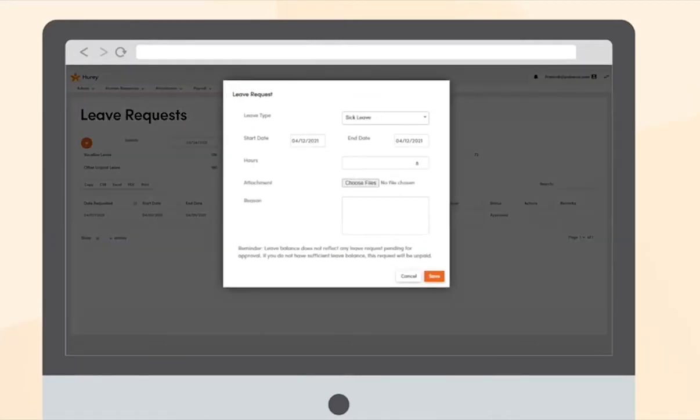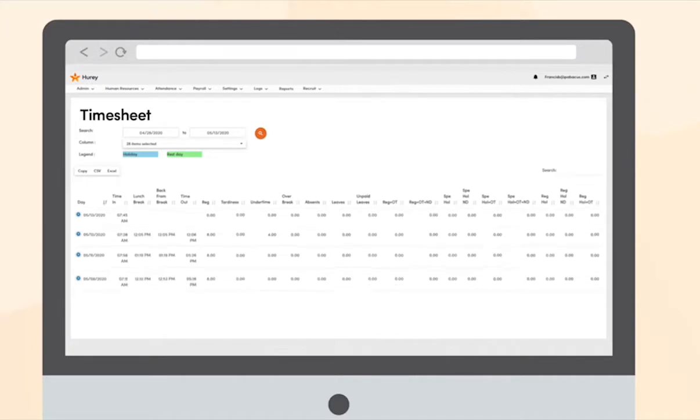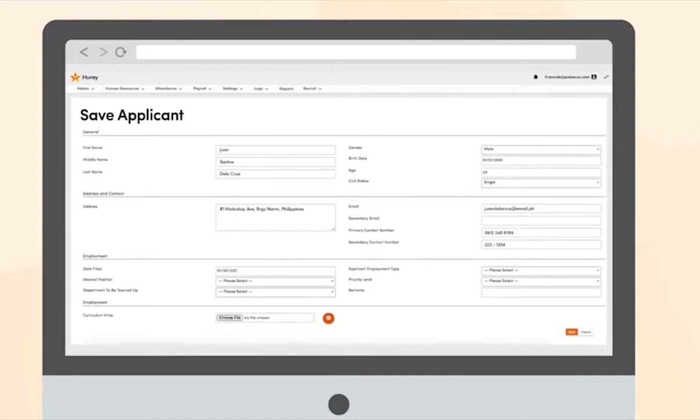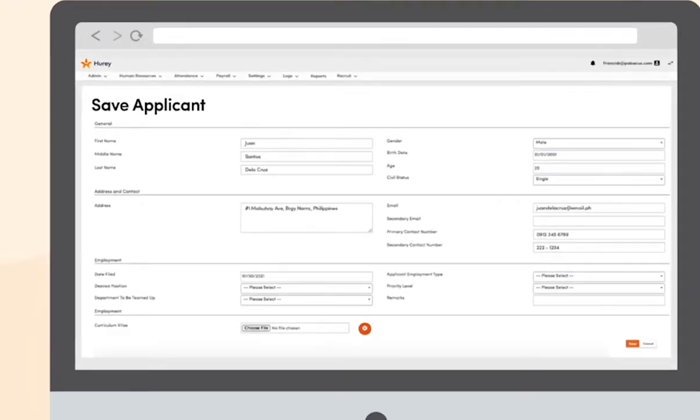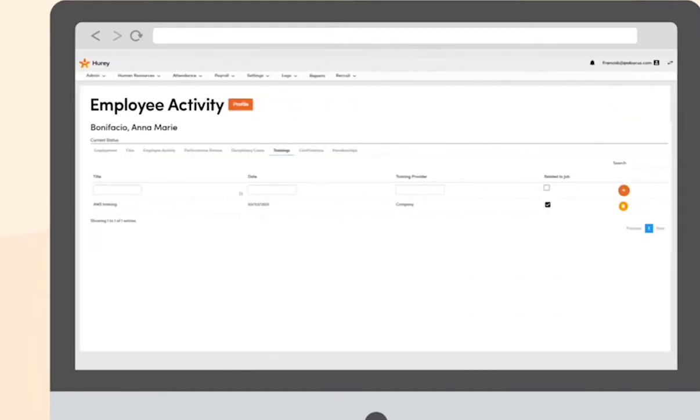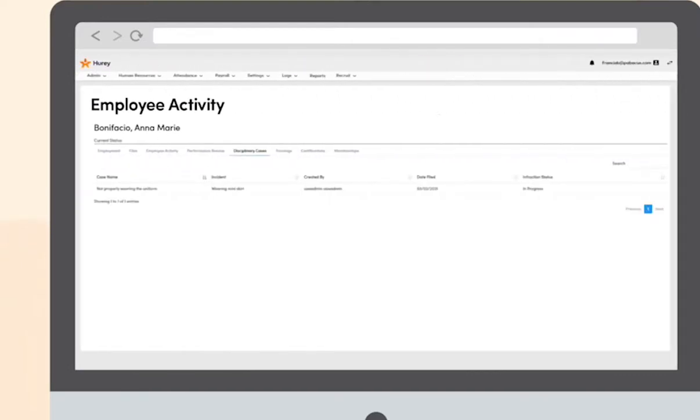Leave applications, holidays, employee attendance can all be done, approved, and processed through Hooray. It also has strategic human resource features such as recruitment management, performance management, training management, and discipline management to help you better manage your staff. Hooray has everything you need and more.